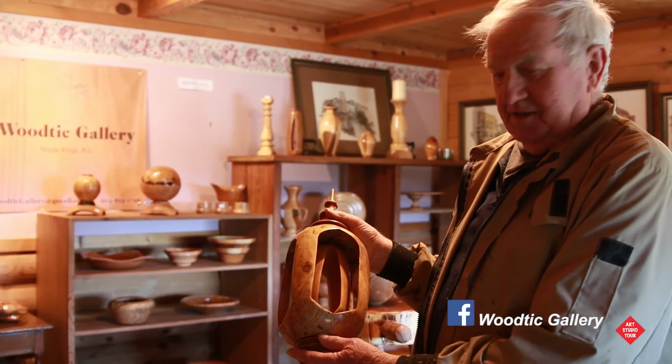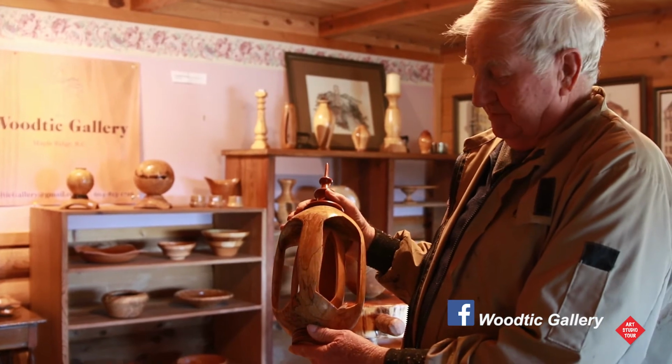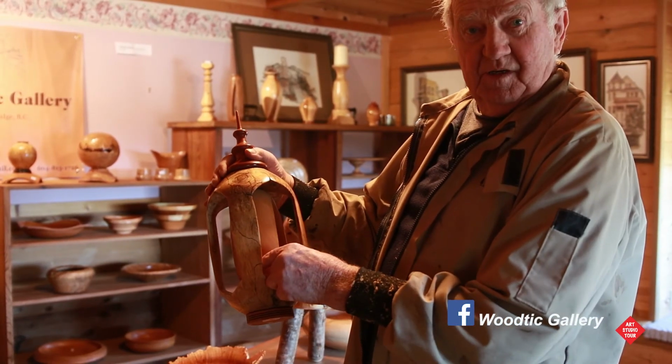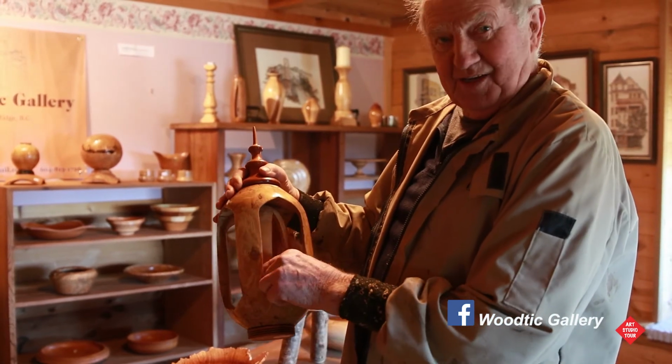Here we are with a piece that is turned within a turning. When a wood turner has nothing else to do, you just see what you can do, and that's one of the things you can do. Thank you.